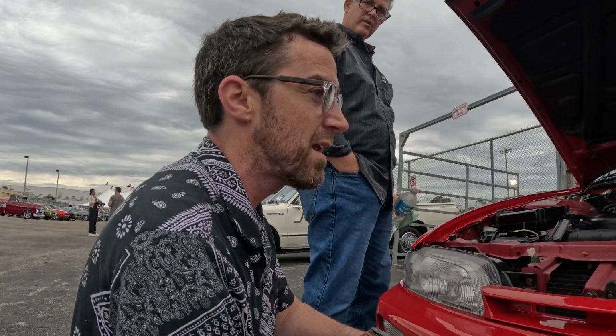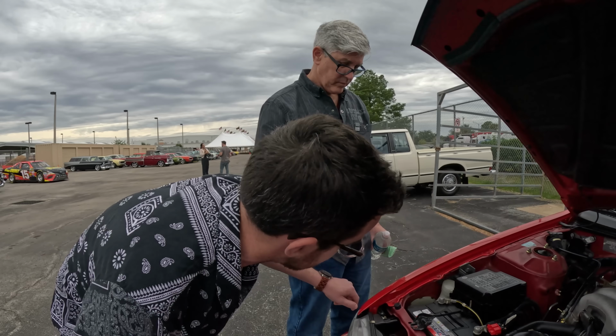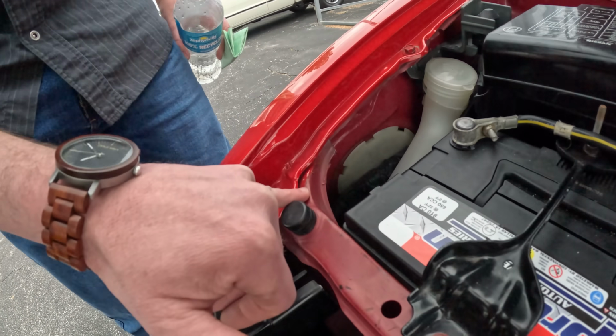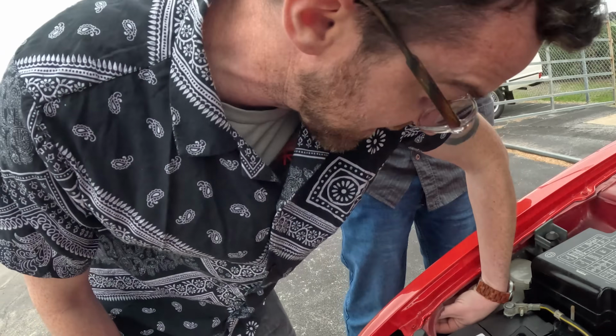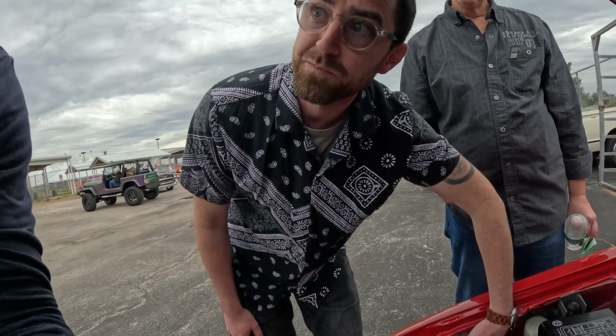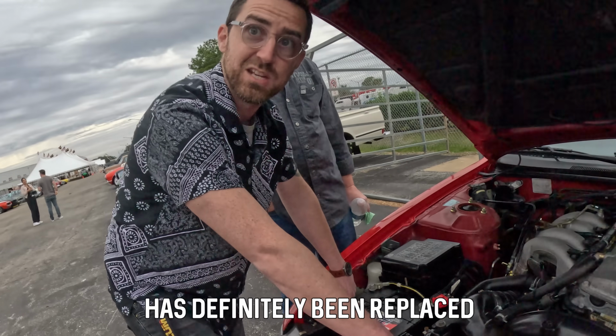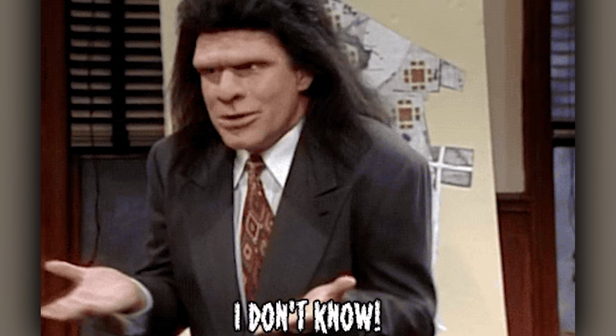The radiator support, I actually have a suspicion that it's been replaced. You can also see some of this orangey red overspray on the radiator support here, and I can feel, clear as day, underneath here, there are MIG welds, not spot welds. So Nissan wouldn't have put this car together with MIG welds, they would have put it together with spot welds. So this entire radiator support has definitely been replaced. Why? I don't know.